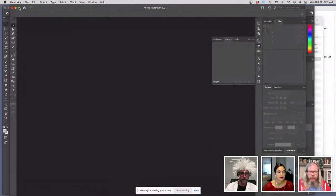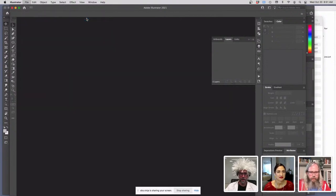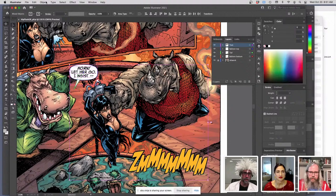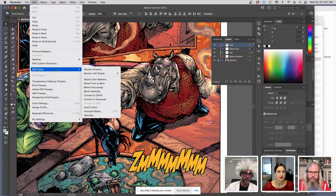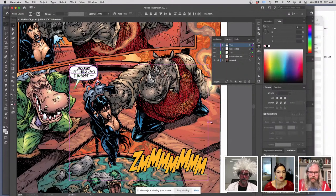I actually forgot to talk about overprinting, which I just realized. So I'm going to go back to Illustrator real quick. And the way we overprint is when the page is done, I'm going to select all and go to Edit, Edit Colors, Overprint Black, and the defaults are fine. That way you don't have to overprint as you're going along.